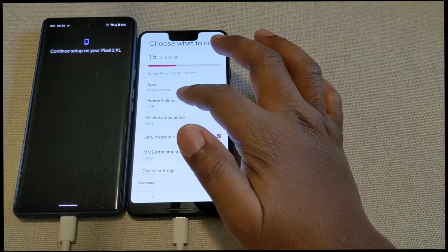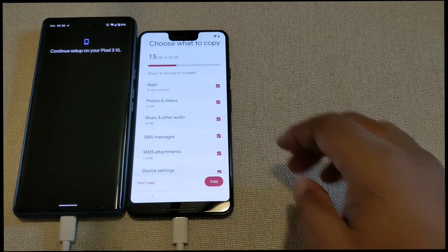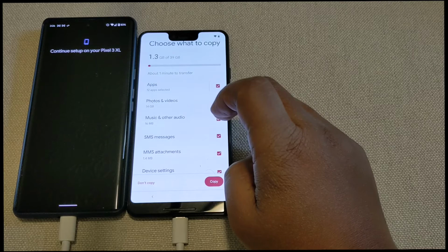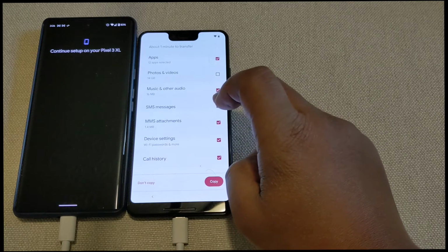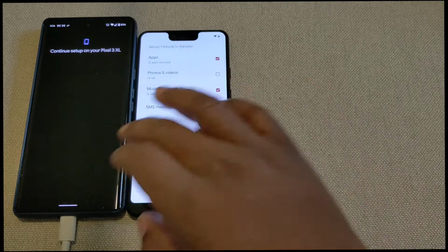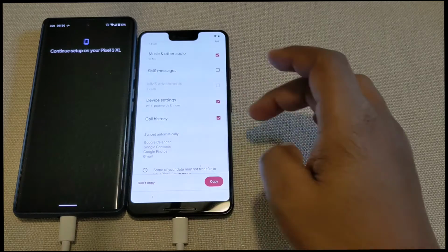You can do the same thing with photos and videos. You can choose the photos and videos you want to transfer over. And I might go ahead and say no to that. And SMS and MMS, like I said, I'm not using it for that. So I'm particularly not going to use that. But this is where you can go through there and you can actually look at some of it. You can just decide what you want to transfer. Same thing with call history.